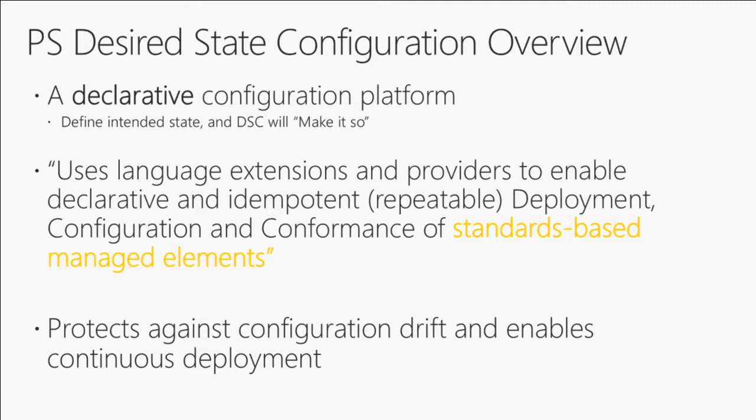So you don't have to worry about conditionally checking the state of the server in your imperative scripts and then trying to handle different cases. It's what we call idempotent. We can apply the same configuration over and over and over again and come to the same result.